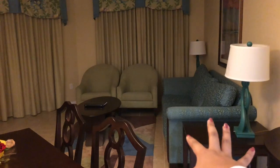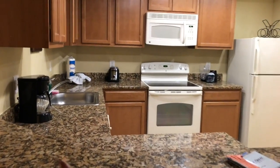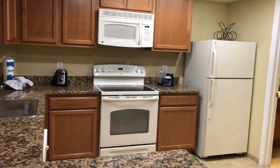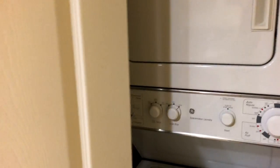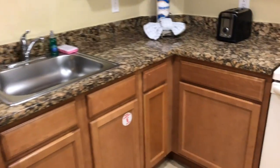Also has a dining table, also living room table right here, and it turns to a bed as well. Television right there. And you walk right here, and it's also another kitchen right here. Comes with a stove as well, and then right here also comes with laundry, washer and dryer. And everything comes with spatulas and pans and stuff, so it's like fully equipped already.